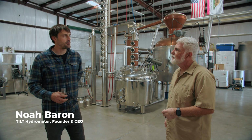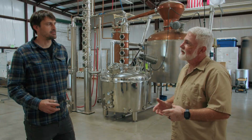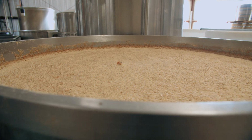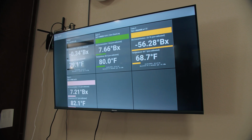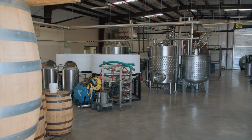What was the process before Tilt, and how has that changed things for you? It saved a lot of man hours. When we have 9 fermenters going, prior to Tilt, somebody had to go around with a thermometer, measure the temperature, and now we don't have to do that. Now we just look at the board, and the board basically gives us a snapshot immediately of what's going on. So it's been a huge, huge time saver.